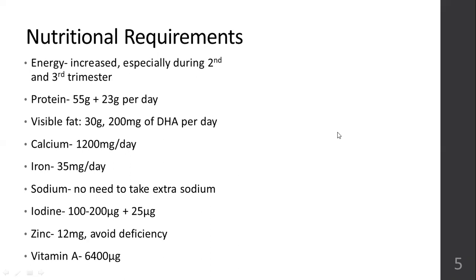Preterm deliveries, malnutrition, severe anemia, both in mother and children, birth asphyxia. Asphyxia means not able to breathe properly. So these are the issues during pregnancy because of the deficiency of vitamin A.